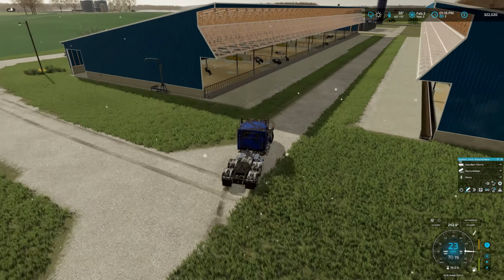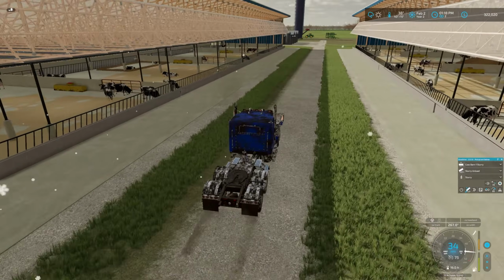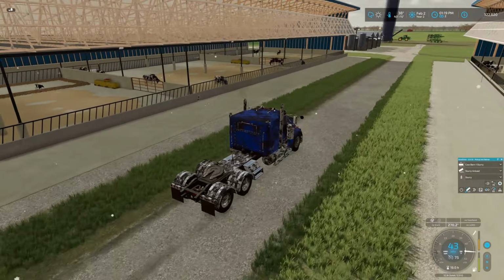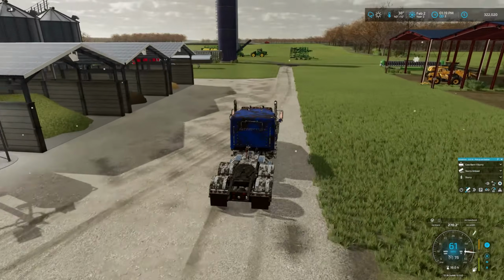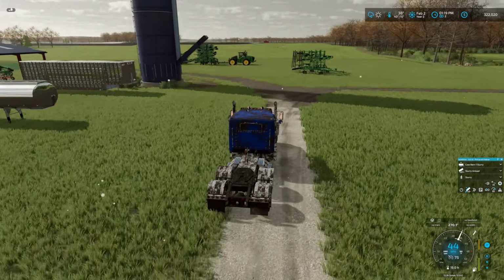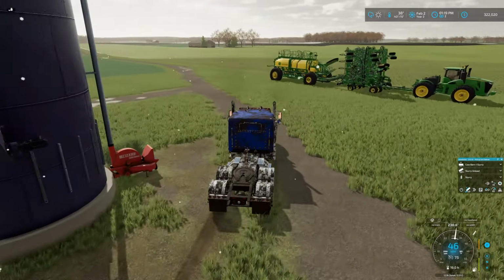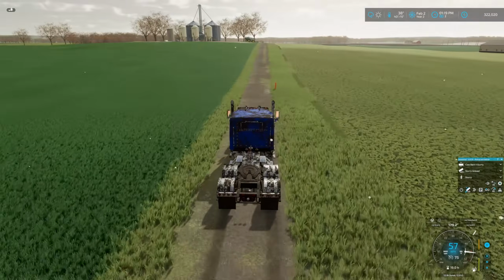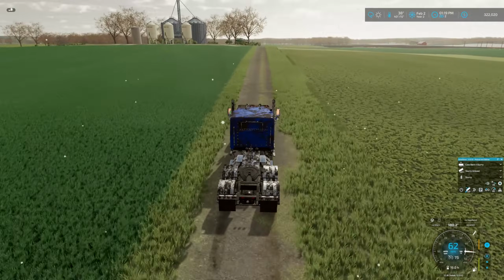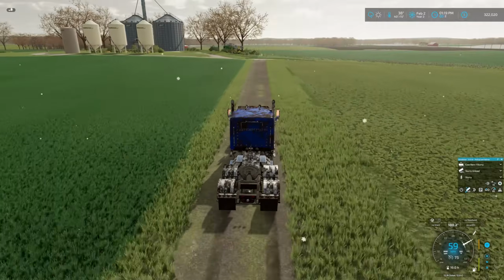I believe it's over here by the silos. That mud mod, these trucks and trailers get really dirty really fast. I don't like that with the mud mod. But I am going to keep it on because I do like what it's doing as far as causing an issue in the field if it's raining. So it's been a neat challenge for me.